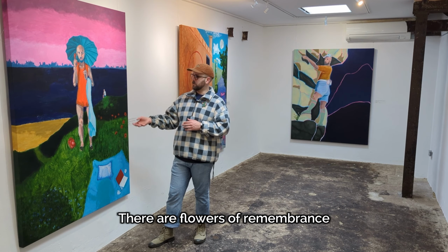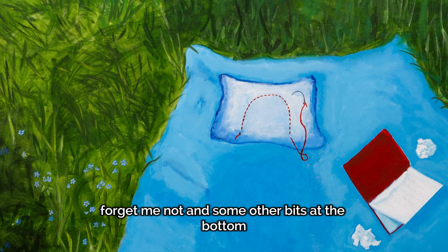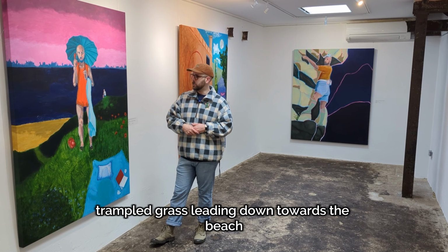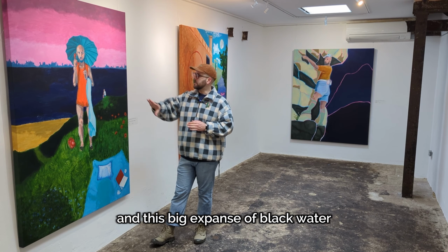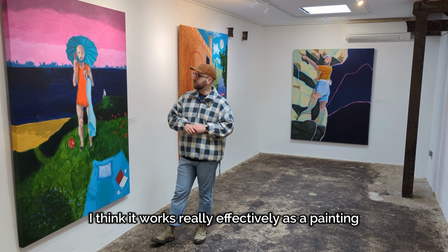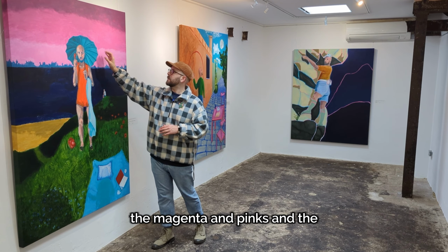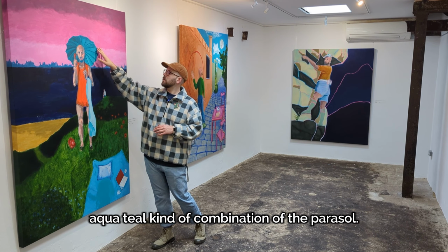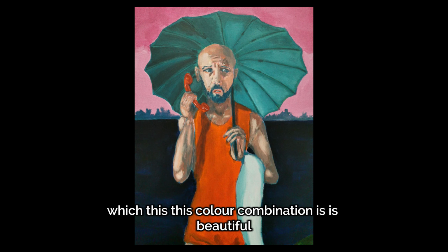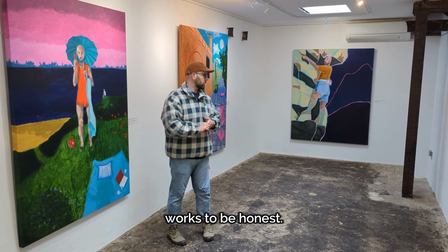There are flowers of remembrance, poppies, and forget-me-nots, and some other bits at the bottom. The red thread again, trampled grass leading down towards the beach, and this big expanse of black, bluey water in between. I think it works really effectively as a painting. I love the contrast between the magenta and pinks and the aqua teal combination of the parasol, once again with this burnt orange. This color combination is beautiful. I love using it, and I'm probably going to use it in more works, to be honest.